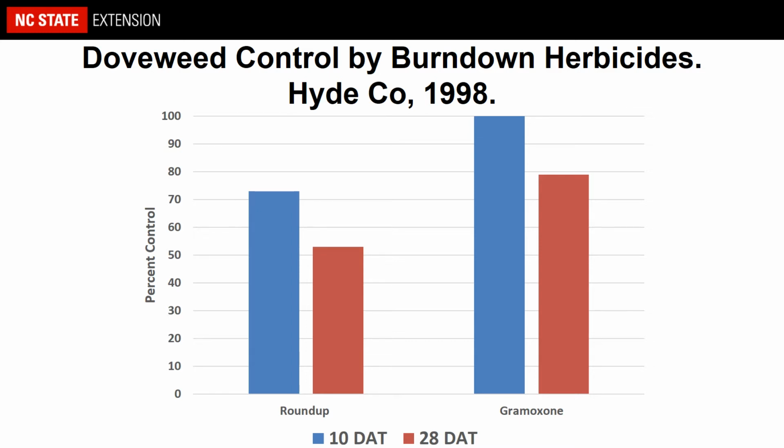Compare that to paraquat, or Gramoxone, which controlled doveweed 100% 10 days after treatment and was hovering around 80% at 28 days after treatment. So this just shows us if we're going to go after doveweed in burndown, we're going to have to be using a product like paraquat instead of glyphosate.